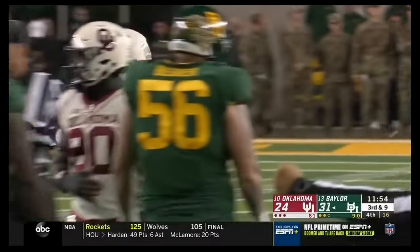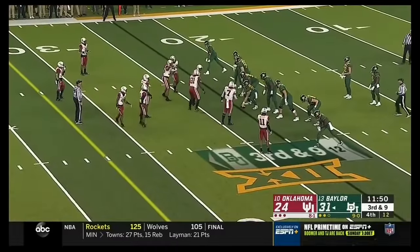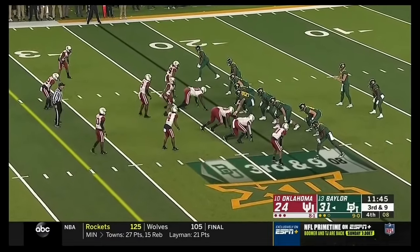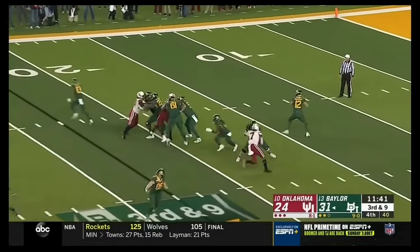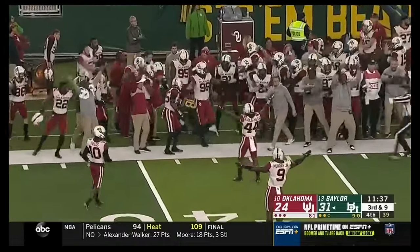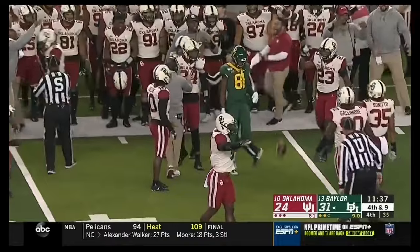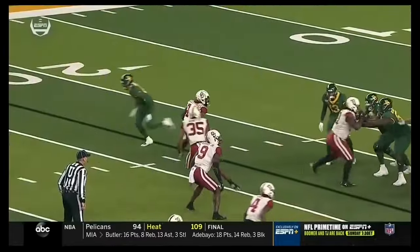3rd down and 9 for Baylor. Hasty in, tight formation. Ball's on the 23-yard line. Snap, Brewer looks right, looks middle, throws right sideline, it is dropped! Bobbled and dropped, incomplete! It was in the hands of Tyquan Thornton. He bobbled it, and the Sooners have forced a 3-and-out.